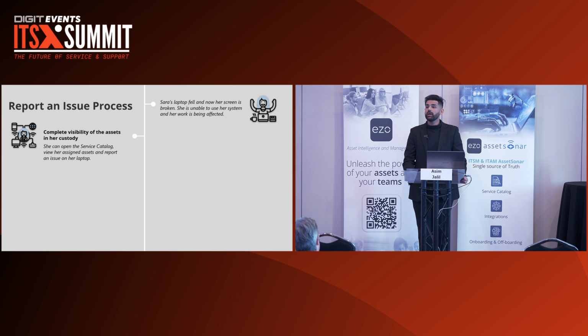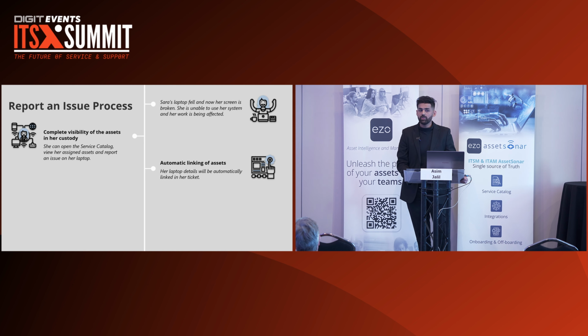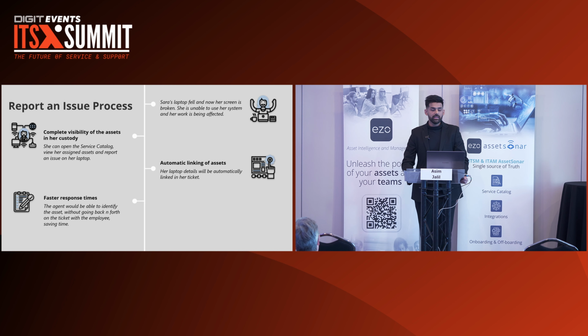So she can open up the Service Catalog. She can go and see what asset is assigned to her, and she can raise a ticket. And on the other hand, the asset that she has will automatically be linked to that ticket because she picked that up from the Service Catalog. And then it's going to be the faster response time.